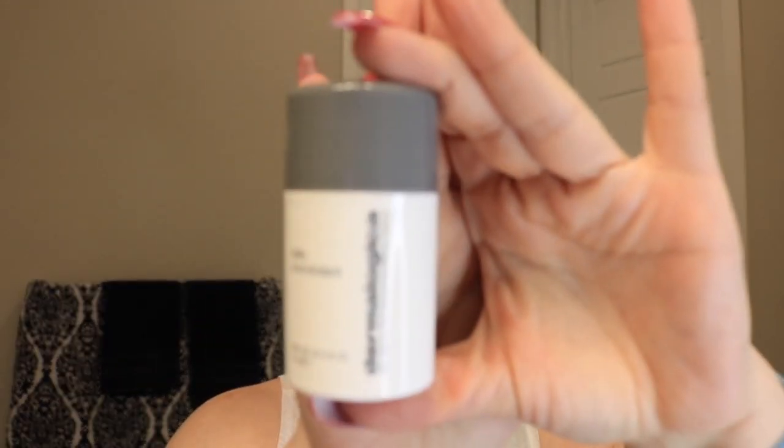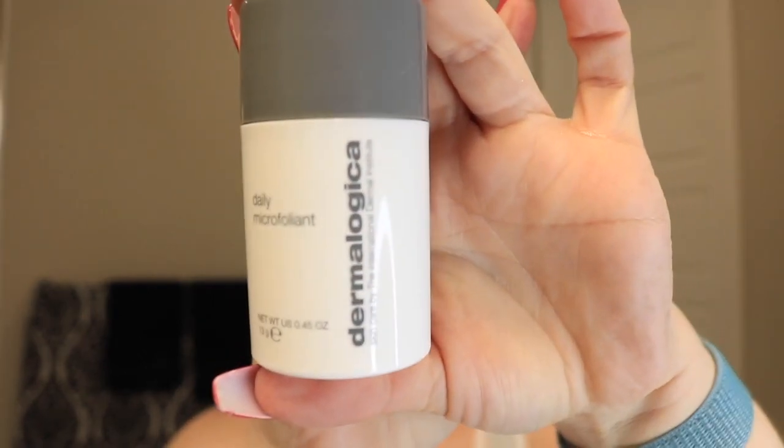Next, I am going to be using my favorite cleanser, which is the same one that I used this morning. It is the Dermalogica, what is this? Daily Microfoliant. The same as the morning. I put a little bit on my hands, get that a little wet, and then wash my face.